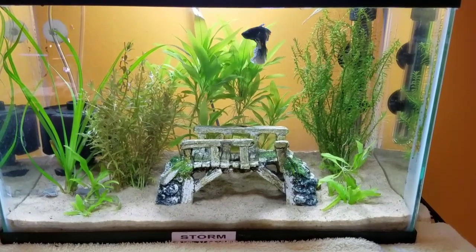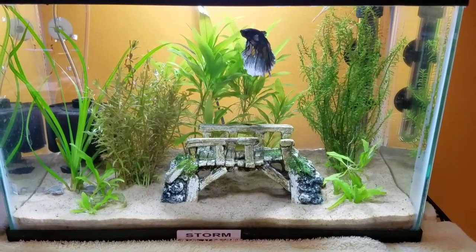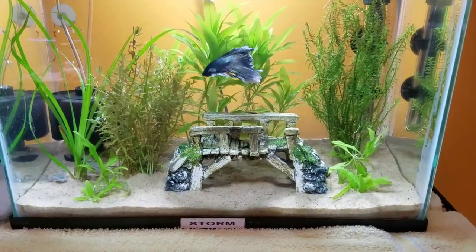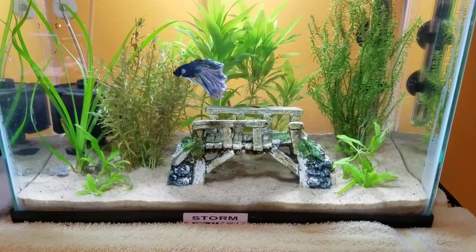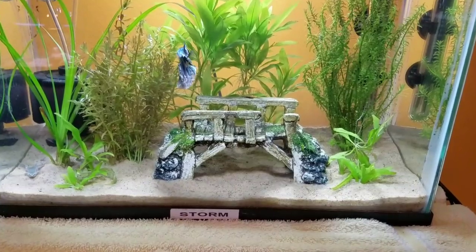He is such a fun fish. The blues have kind of taken over a little bit on the whites of his fins, but he's still got lovely coloration, and you can still see a little glimmer of the yellow on his fins as well.